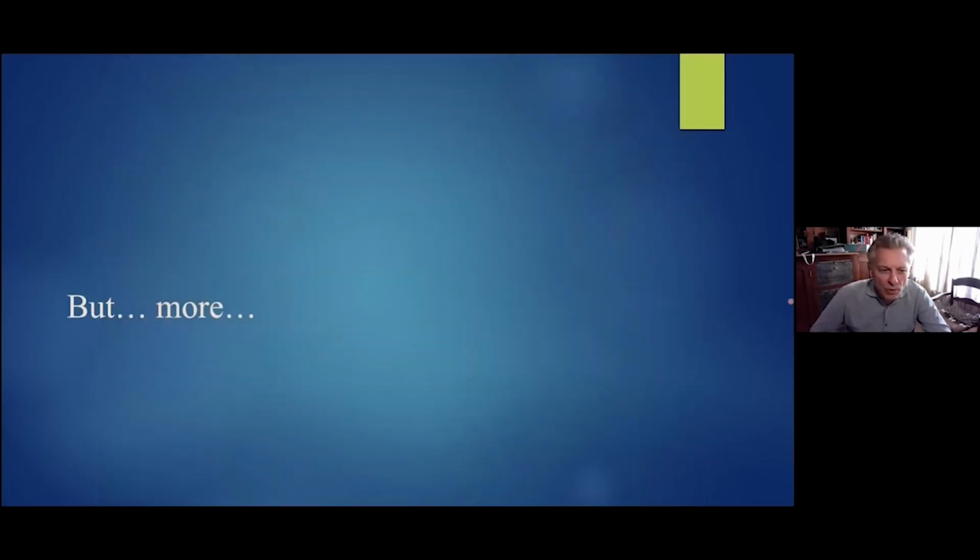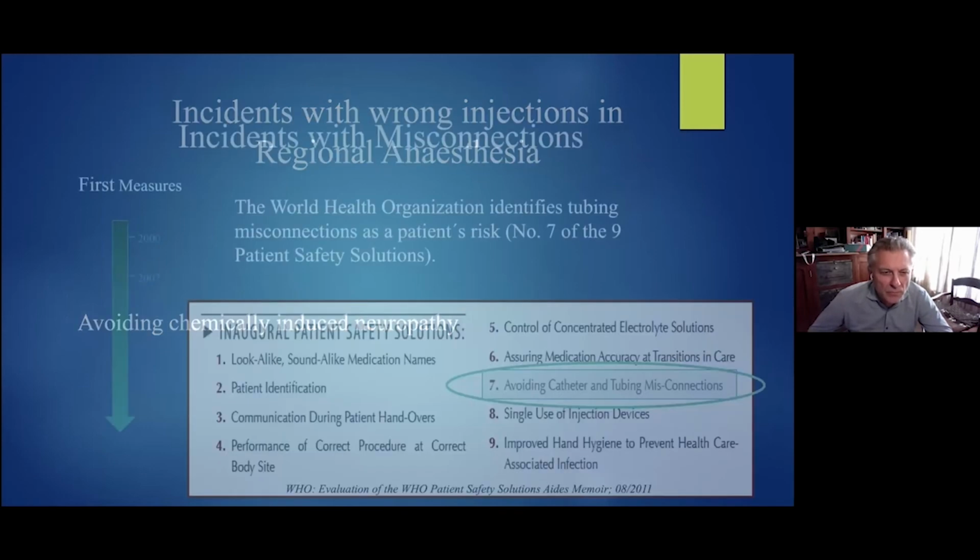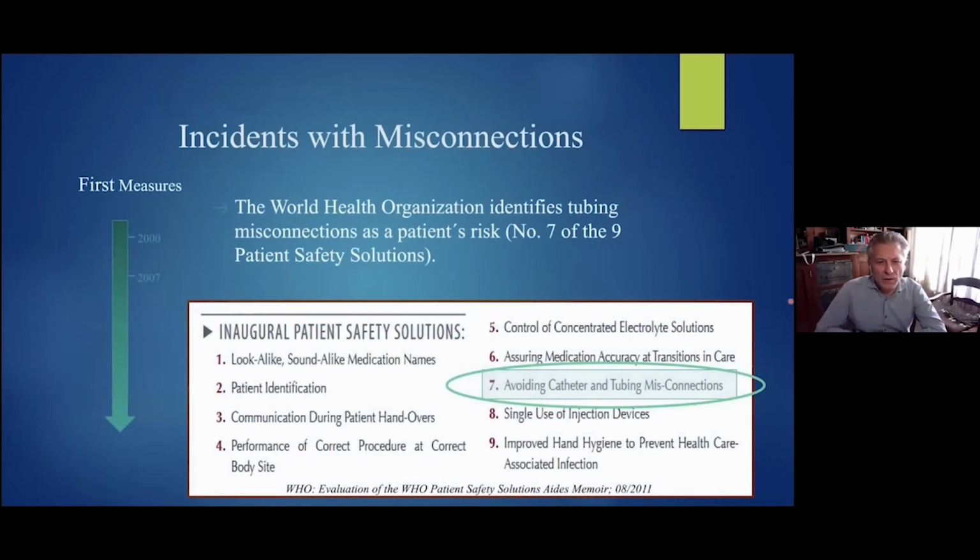But there is more. What about the incidence of a wrong injection in regional anesthesia? So, for avoiding chemically induced neuropathies, the World Health Organization identifies tubing misconnections as a patient risk. And so for 20 years they have been looking at avoiding catheter and tubing misconnections.